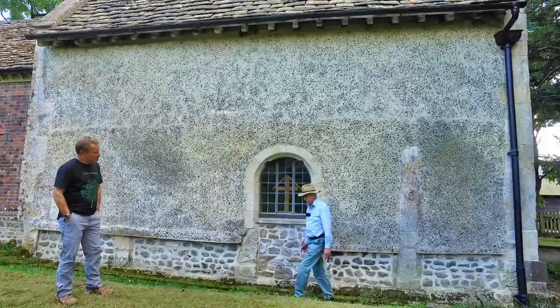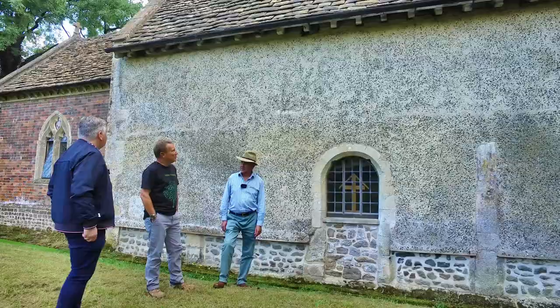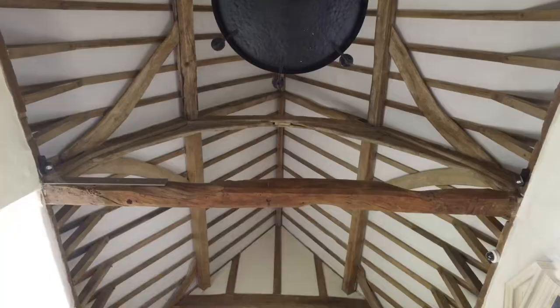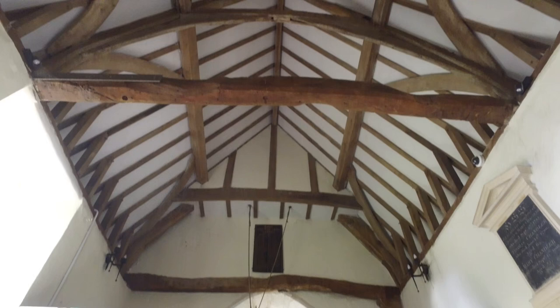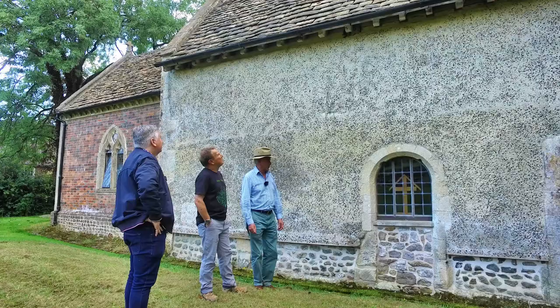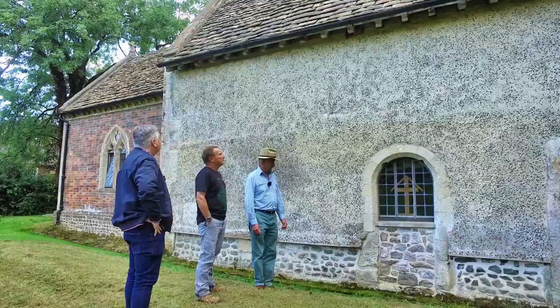So you don't see so many of them around anymore, do you? No, they're very few and far between. Obviously, Bradford-on-Avon's got a very famous one. But to have one that's almost intact, obviously the roof has been replaced in the 15th century, the timbers were replaced. It's got Cotswold stone tiles. We've recently spent a lot of money on restoring it inside and out. But you know, it's unique. Very, very lucky to have it.